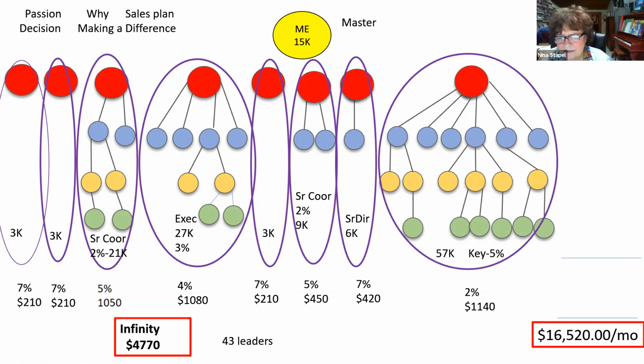Is that part clear to everybody at this point? I have a question. Okay. What is infinity paid on? All the volume or certain things in the volume? Everything. For a while there was a differentiation, but thankfully they finally got rid of that. So it's straight across the board. If you have a legacy leader, there is no infinity paid on legacy. But when you're explaining this to new people, they're not legacy.